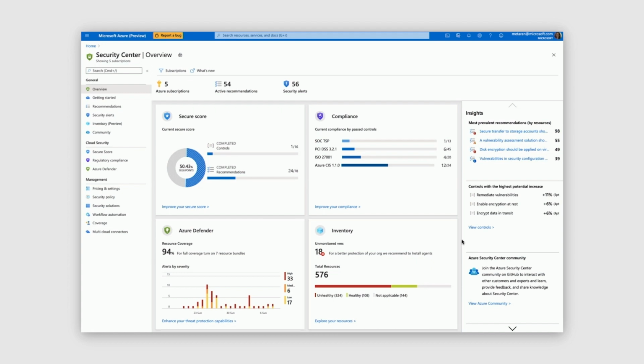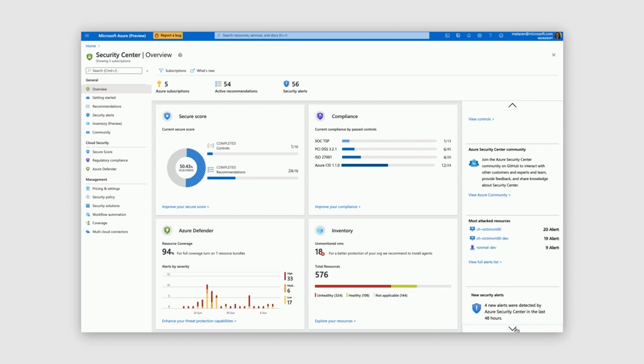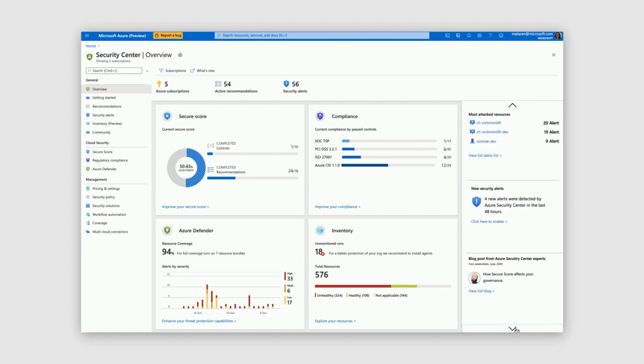In addition, we have a new insights pane on the right where you see interesting insights and notifications for newly introduced announcements. For example, most prevalent recommendations by number of resources. You can see highest controls with potential increase. You can see most attacked resources, and even some of the new blog posts from our tech community.